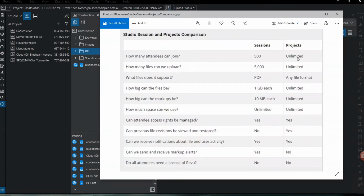So with projects, the amount of people I can have in it is unlimited. So you can have this set up for all your people on site, end clients, builders, engineers, the architects, etc. They can all go into the project and access those files. The number of files you can have is unlimited. Any file format can be hosted up there. It doesn't just have to be PDF. I can host videos up there. I can host images, 3D Revit files, etc. Again, the size is unlimited. So these files can be like gigs each. The markups again is unlimited, and the space is unlimited. So it's a great way to get that cloud storage up there.